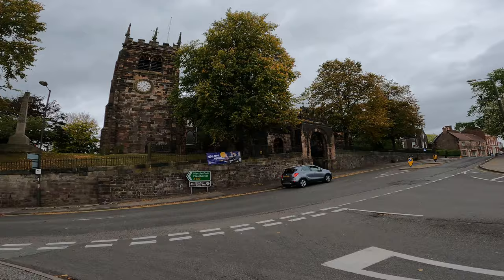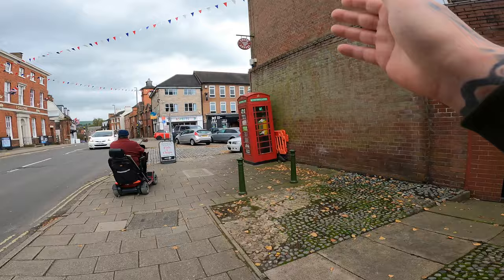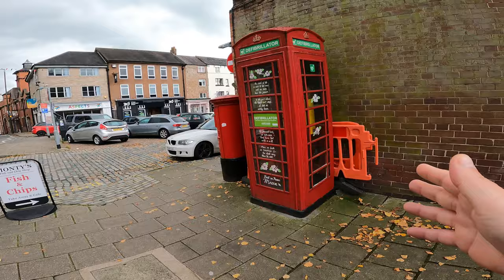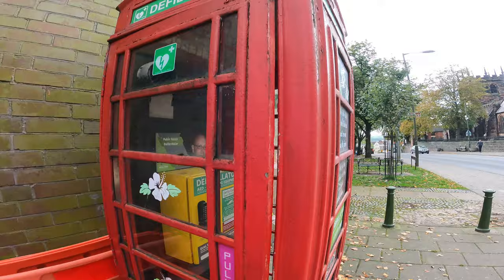And if we go down that way, if we turn left, we go to Macclesfield and Manchester. You know what, guys, I've just noticed this phone box and I thought to myself, this is a damn good use of a phone box. So it's got a defibrillator in now. Is it locked? Oh no. Ooh. So isn't that a really good way of using these old phone boxes? I think that is absolutely great.